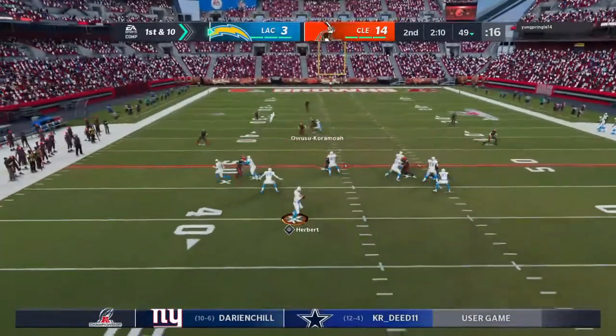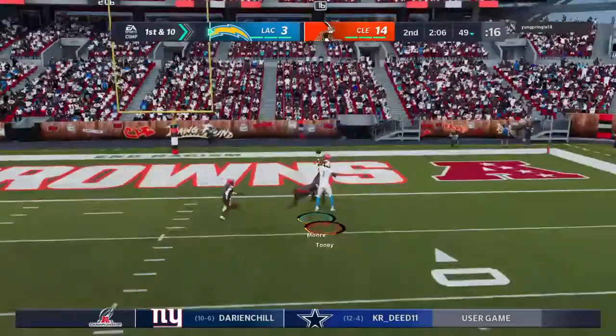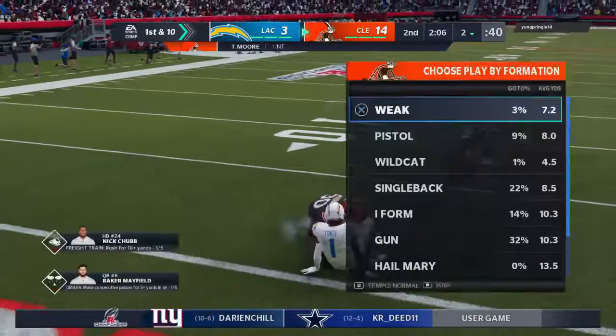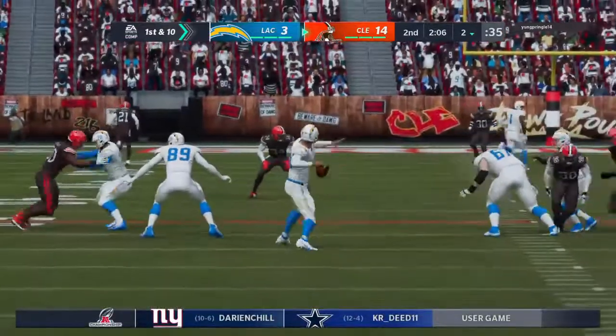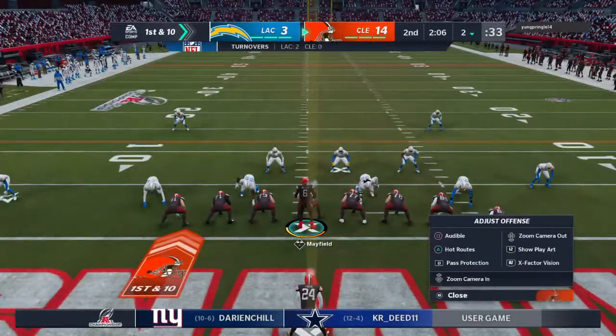Play action. It's Herbert. He's going to sling this deep downfield into a double team, and it's intercepted. Picked by Tarvarius Moore. And a big turnover there as his guys will get the football back. He's had a fantastic rookie season, made a lot of lovely throws, but that wasn't one of them.